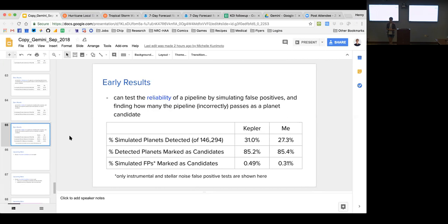Yeah, but what I was trying to get at was any previously identified Kepler candidates, real candidates that later follow-up showed were not actual planets. Have you run that population through your pipeline to see if you pick up any that have been shown to be false positives?